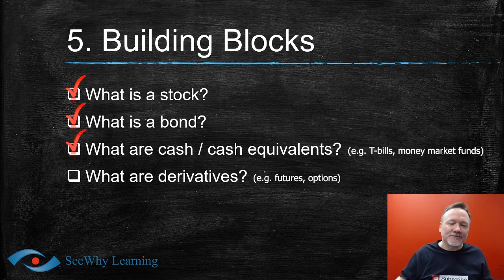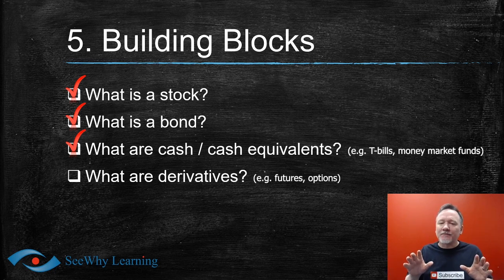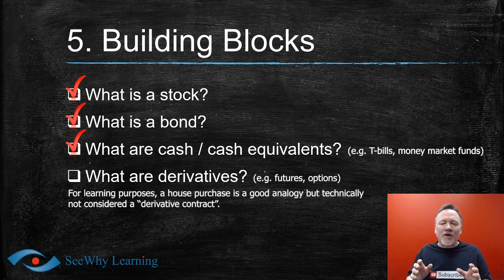What are derivatives? Well, derivatives are more complex investments. Most often, they're contracts where they derive their value from some kind of underlying asset. I'm going to give you an example just to make this more clear. Let's say I enter into a contract to buy a house for $500,000 in 1 year's time. Now, I don't know what's going to happen to the housing market in 1 year's time. That's anybody's guess. If the house goes up in value to $700,000 and I can buy it for $500,000, then I did really well and I saved myself $200,000.